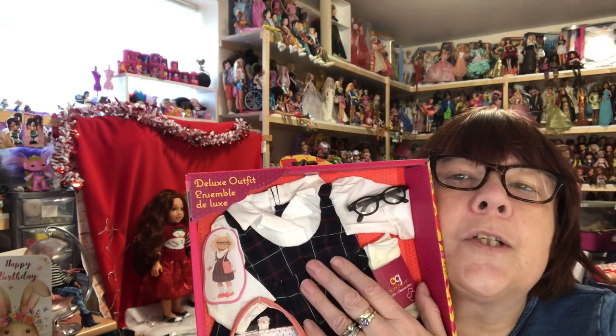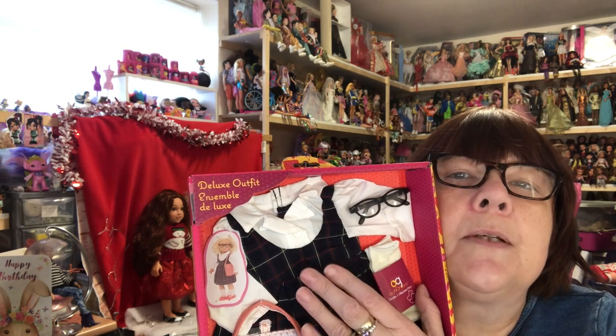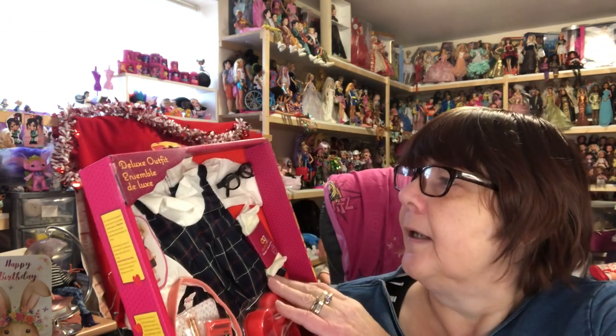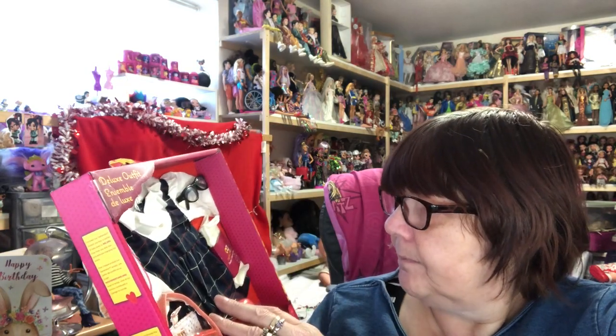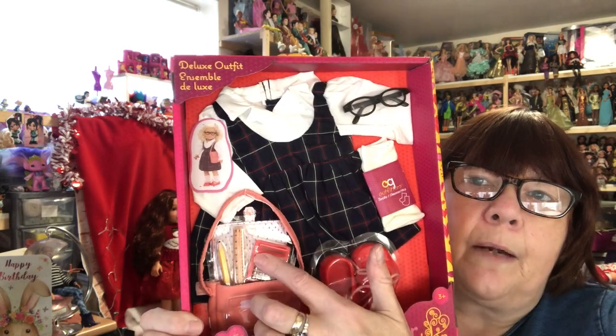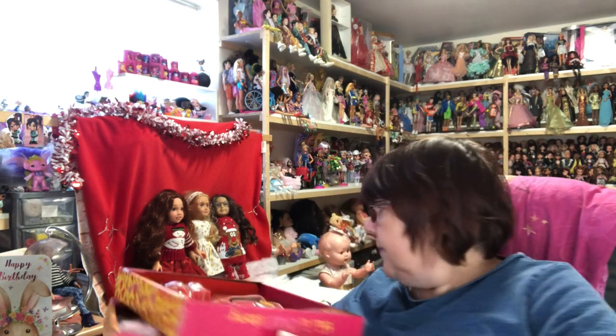And then I got this outfit. I got this dress in a bundle with a doll that I got, but I gave it to Rosie because Rosie wanted a school dress for her doll. So I've replaced that with one for my doll. It comes with socks, shoes, a school bag with little bits and bobs in it, and some glasses there. So that's that. Really pleased with those.